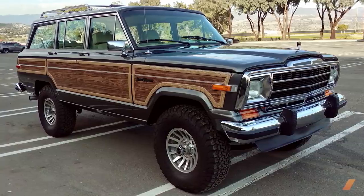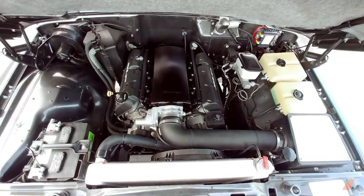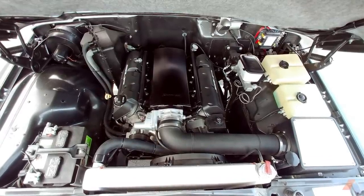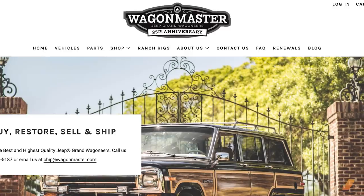So this is an '89 Jeep Grand Wagoneer with an LS3 motor in it. Right, and it's $79,000. Is it from that company down in Texas that does the Wagoneer? We forget. We'll find it. Yeah, but they do the Icon edition. They do the Icon stuff. It's like Restoration Plus, whatever you want to call it. I mean, money was no object here.